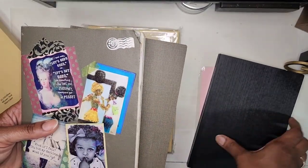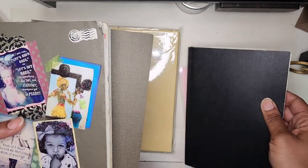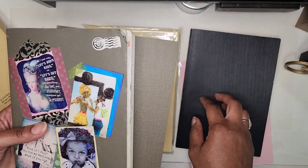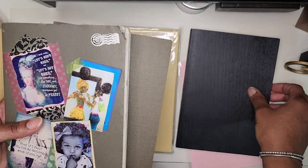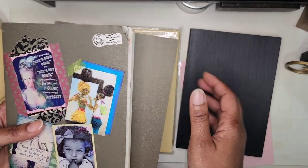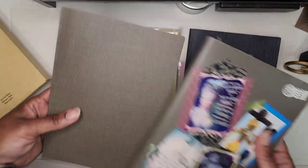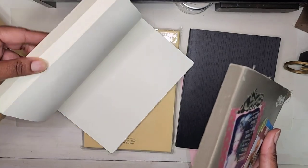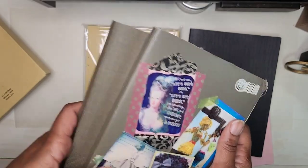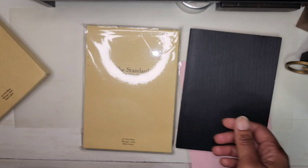It does not have this, I don't know how to describe it. It's almost like a, it's not canvas, but if you have a Stylogy notebook, you kind of know what I'm talking about. And hopefully this notebook will wear in, the cover will wear in over the years pretty well. But I just did not want to use an olive green cover colored notebook for my 5-year journal. I would rather just keep these as regular journals.